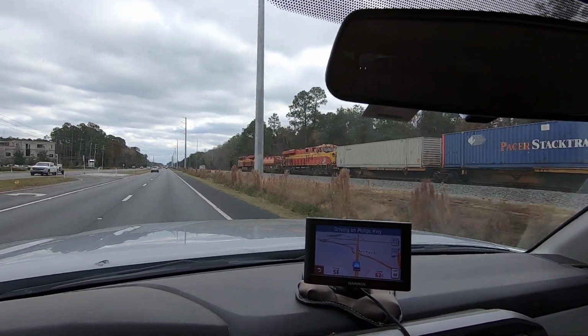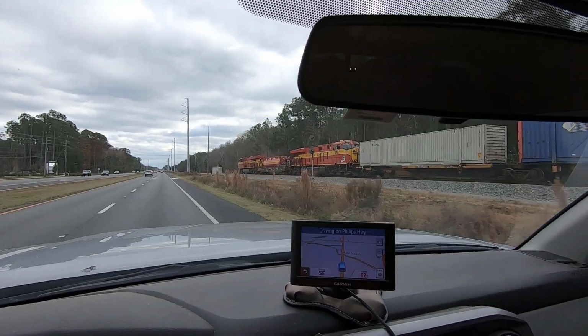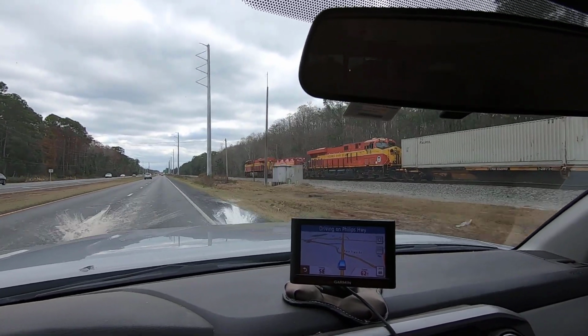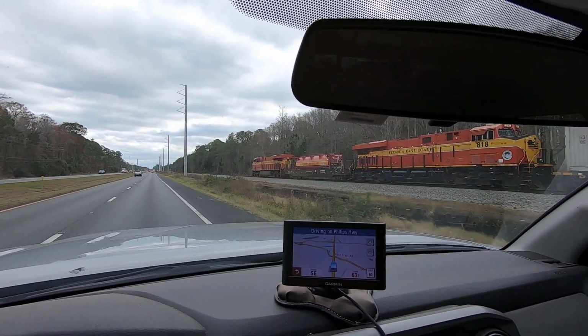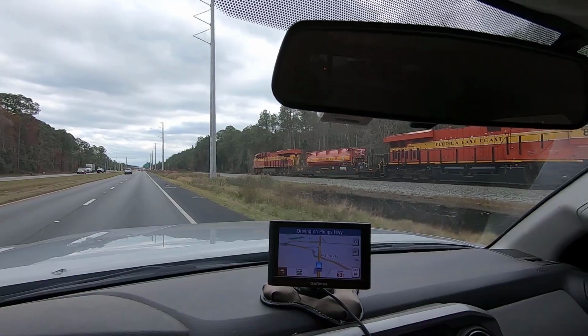Since I got a turn up here, the truck, and we are on our way to the scrapyard. That's the Florida East Coast. Florida East Coast Railway. Tooling on down, Florida East Coast.